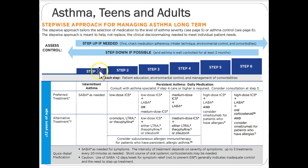The step down and step up here is important, I think, to just think about from a patient perspective. So if you have somebody whose asthma has been really well controlled, maybe they got to persistent symptoms, you started them on an inhaled corticosteroid, they did really well for a couple of years, and they're like, could I try not using my inhaler anymore? I feel like my allergies have gotten a lot better, or whatever it might be. And you say, sure. So they stop.